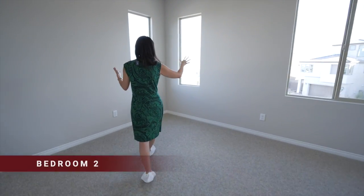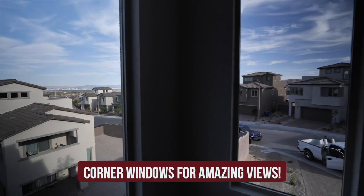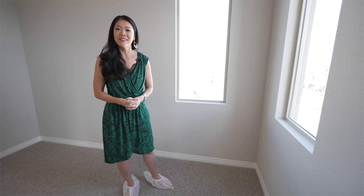This one has three windows, so I love how we have the corner windows so we can really maximize the views and see what's outside, the city views and the mountain views. Being in Summerlin West, we're elevated, so you can see a really nice view of the Strip, and I can't wait to show you the upstairs coming soon.